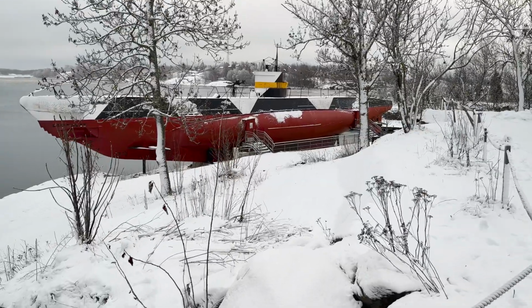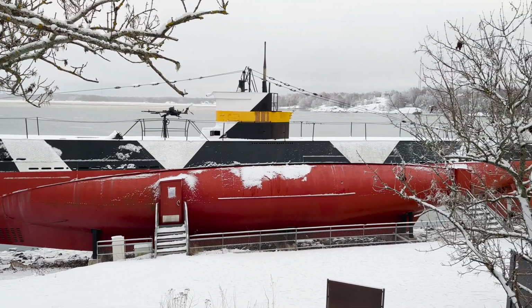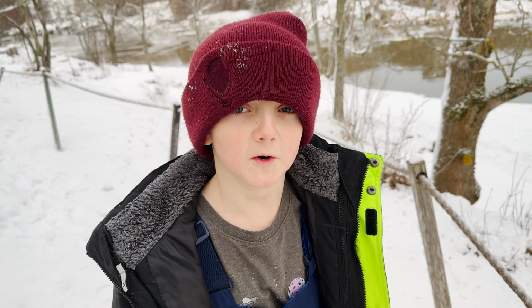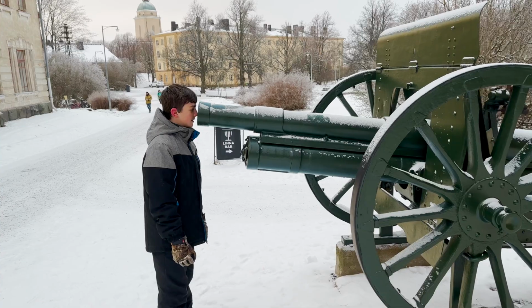There are 6 museums on the island, including the submarine Vesikko. This is the last submarine in Finland, and it isn't open in the winter, but it is open in the summer. But only 2 of the 6 museums are open in the winter, and we decided to go to the military museum.